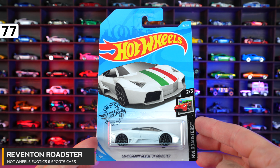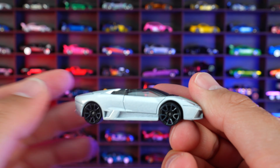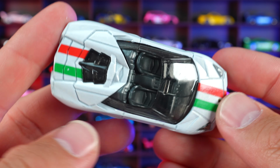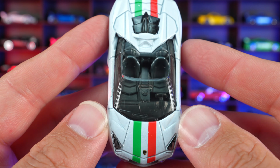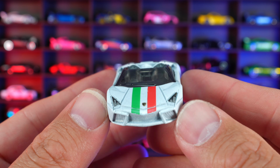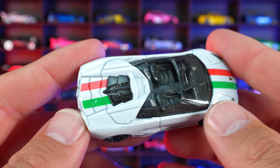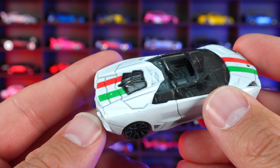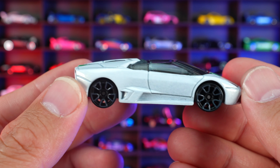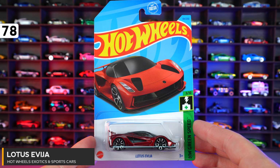Lamborghini Reventon Roadster from HW Roadsters. Look at this pearl white color on here. Look at these stripes on there. It's the Italian flag right there representing for the Lamborghini. Nice stamping for the front lights right there. Nice design on the front end. There's that open top for the Roadster, and the design of that rear end is so cool. Look at that big exhaust on the rear. Reventon Roadster.